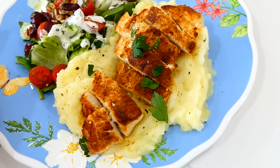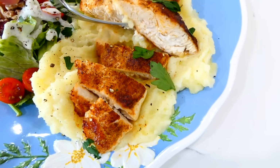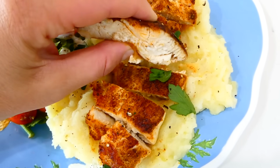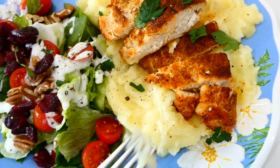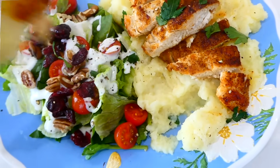If you are tired of boring chicken that is dry and not flavorful, you absolutely need to try this pan-seared chicken. It is juicy and oh so flavorful. Those mashed potatoes are herby and phenomenal. I serve this with a side salad with iceberg lettuce and spinach for the base of the salad.